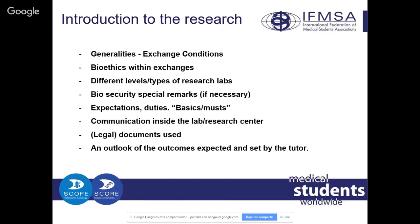please. Okay, so now I'm going to talk about the introduction. Another topic to be talked about in these UATs is the introduction to the research. May we start with generalities? As Laura mentioned, the exchange conditions should be reminded to the incomings because some projects, for example, are going to have some special remarks to be talked about. Also, bioethics within exchanges.